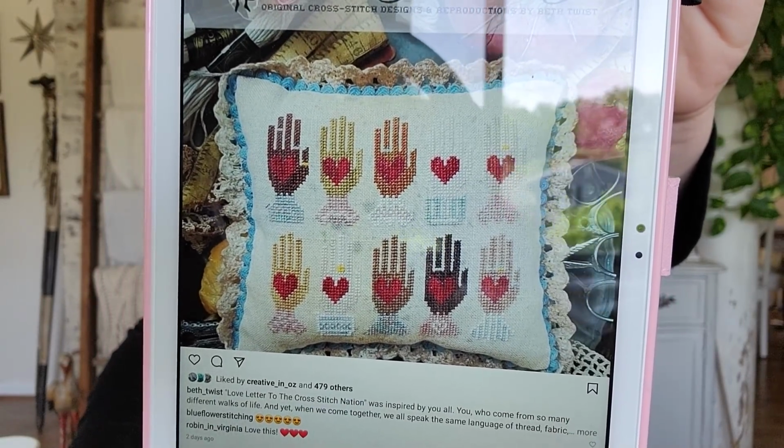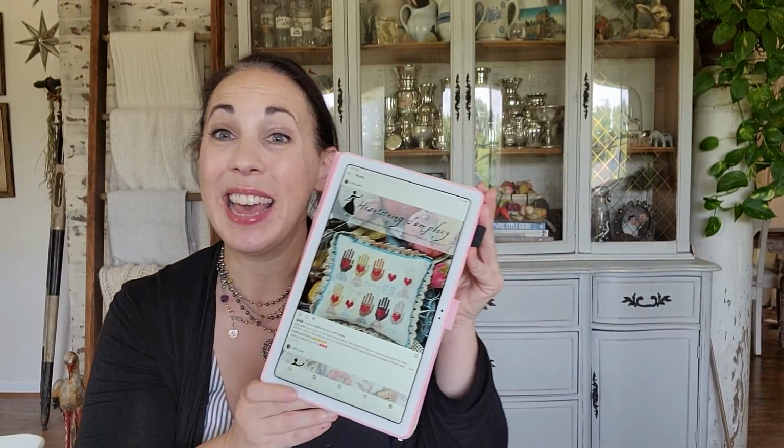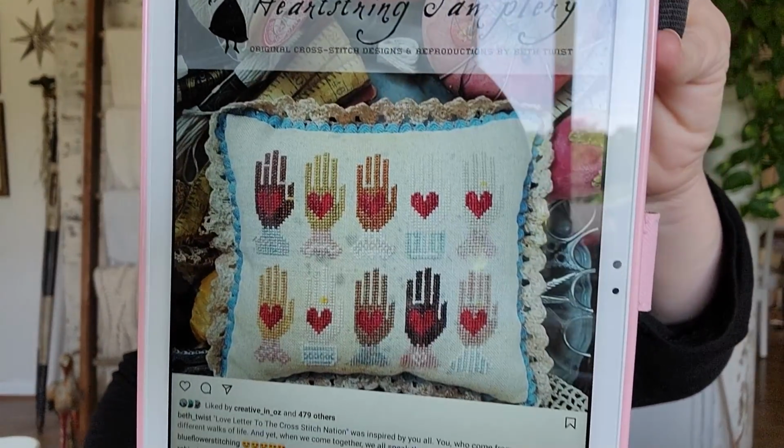This is available now through your favorite shops, LNS, ONS. Beth has all the details. It's a brand new release, and I absolutely could not love it any more. If I find myself in a position that I need another small, that will be the one. So I just wanted to share that with you. Again, it's called Love Letter to the Cross Stitch Nation.